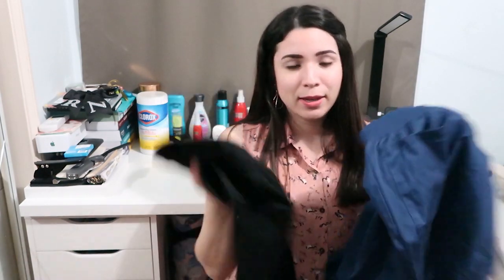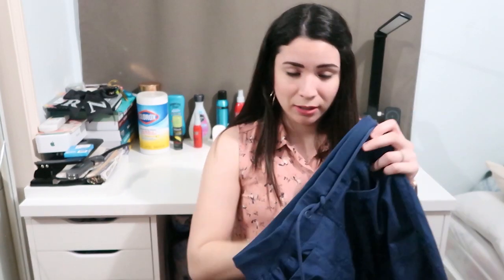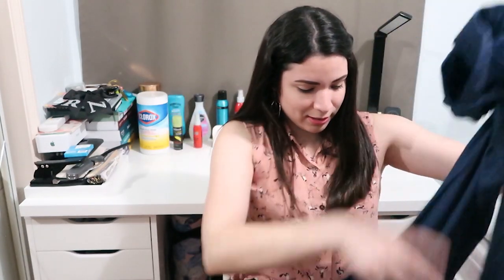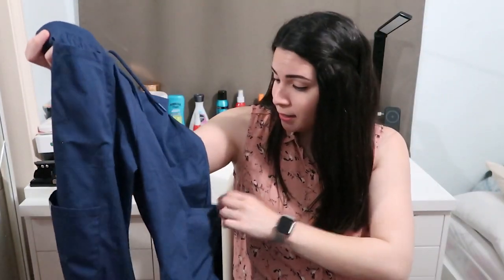Okay, so for my final two, it's the same style but in different colors. I have it in navy blue and I have it in black. I'll show you the navy blue because it shows the details better versus the black one. So here's the navy blue one. Again, it has a lot of pockets. I believe this one has 6 pockets as well.